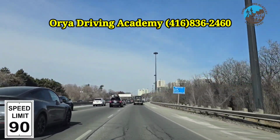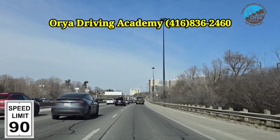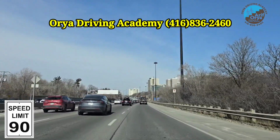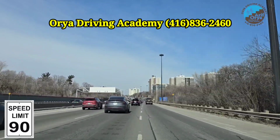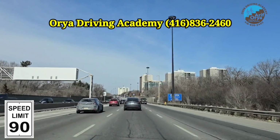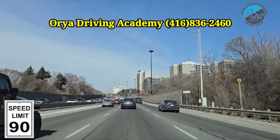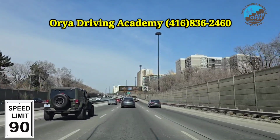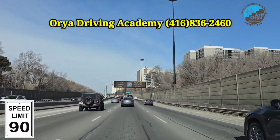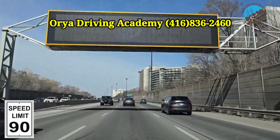You might be asked to do a lane change here. Now I'm going to do a lane change, mirror, signal, blind spot to the left. I'm going to do a lane change to the left when it's safe and my 4 wheels are inside the lane. I am turning off the signal and just maintain a good gap between your car and the car in front of you. 3 seconds or more gap between your car and the car in front of you.